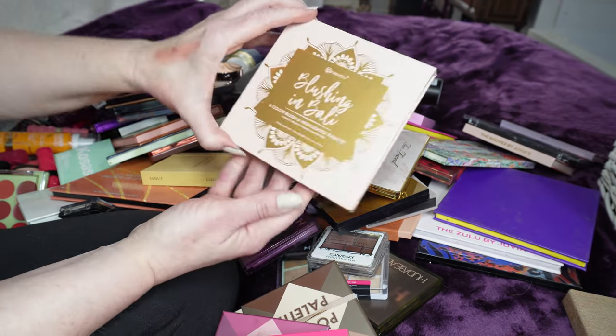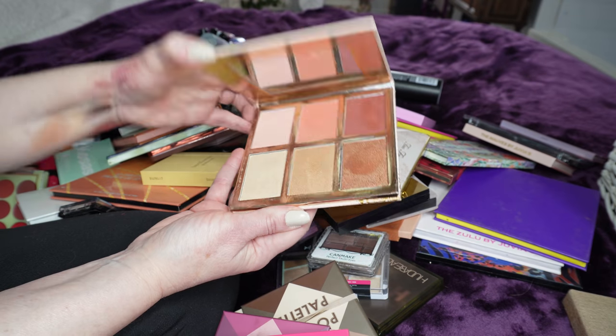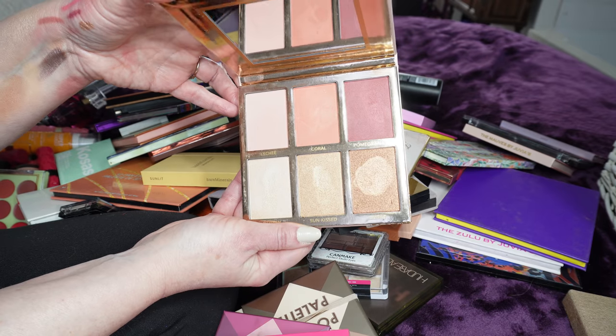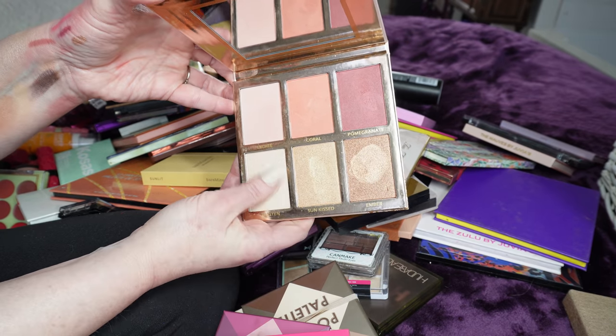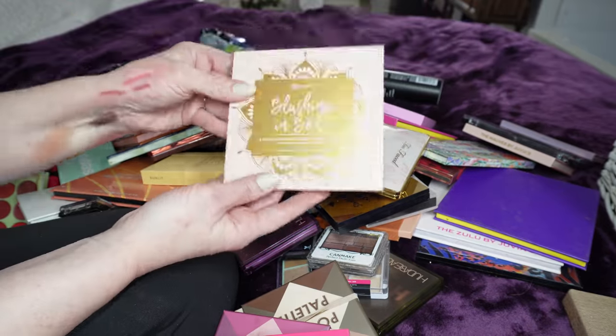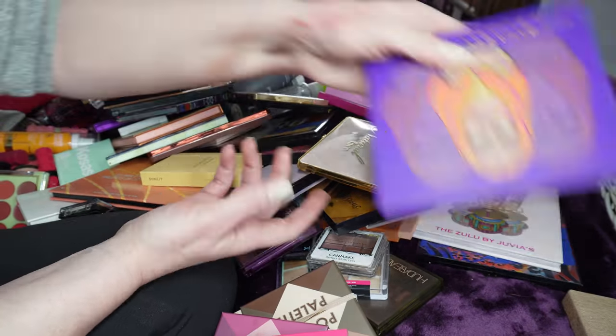This is the Blushing in Bali from BH Cosmetics, the blush palette, beautiful palette. If you're in the market for a blush palette, it's really nice, and these shimmers are really beautiful too. I probably should keep that, but I have a lot of blushes and a lot of blush palettes.